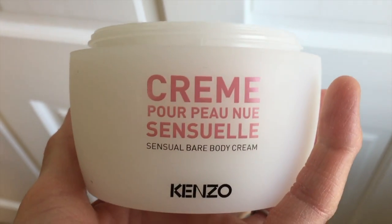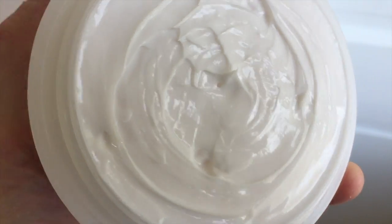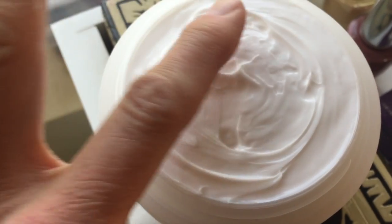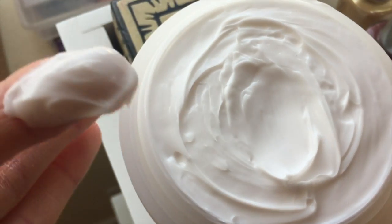This container is actually so dense with product that it's heavy. I love all their creams because it's like you're getting vanilla icing off a cake. They make the best creams, and they have no parabens, no sulfates, no phthalates in them. Kenzo, or Kenzoki, is a Japanese beauty brand, and you will find it in Sephora. And once you rub this in, it's not sticky.